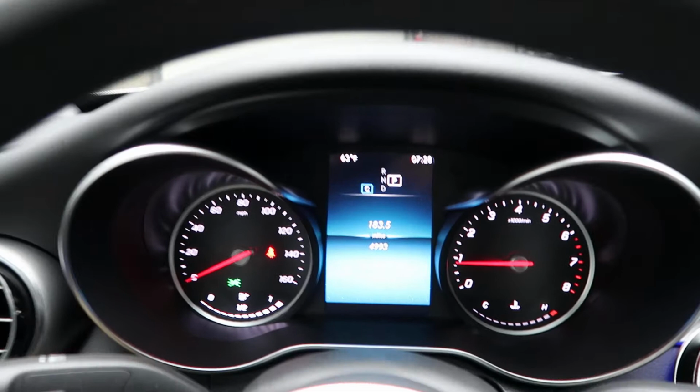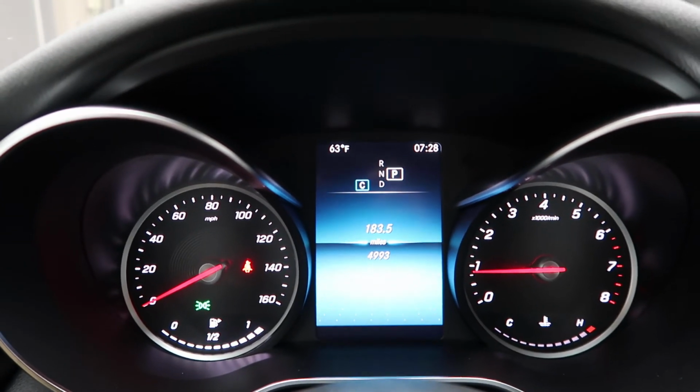This C-Class has 4,993 miles, Carfax and service records available online.